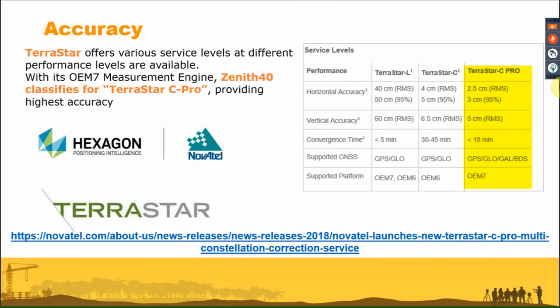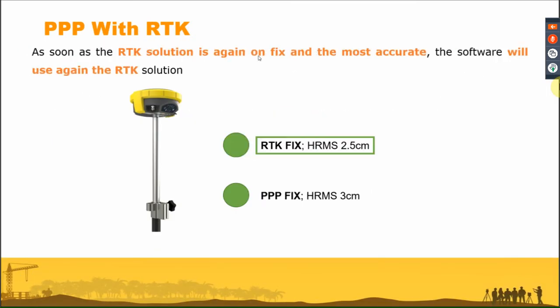So we have another question. Once we have waited for the convergence time, and we picked 2 points using only the PPP service. So the convergence means that, okay, we will see together.